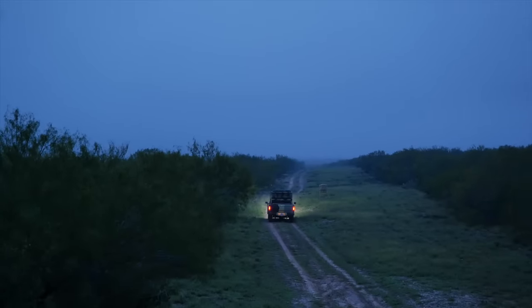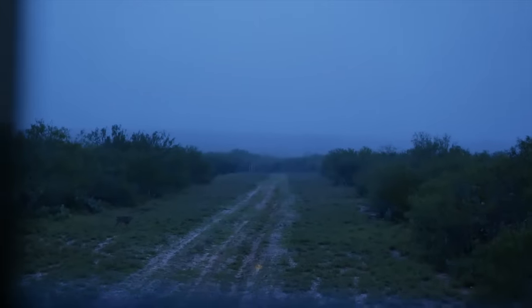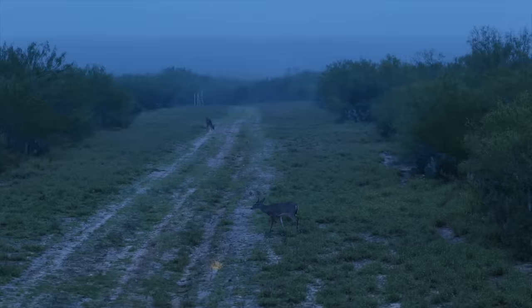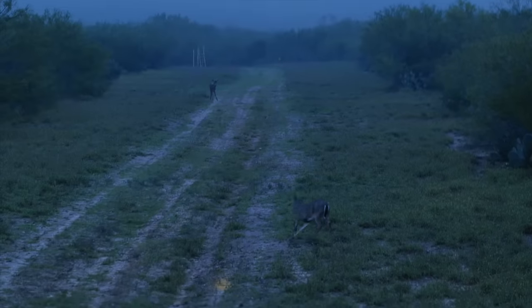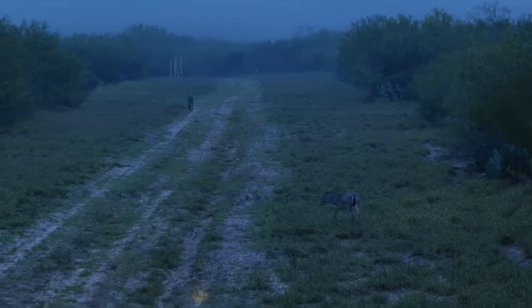Why on earth did that have to happen? He's probably lost. All right, we'll see what happens now. There's a deer coming out already. We just had a truck roll through here. Spook off some of the deer, some are coming back now, and we just heard a rifle shot. So, LFD might have a deer down.